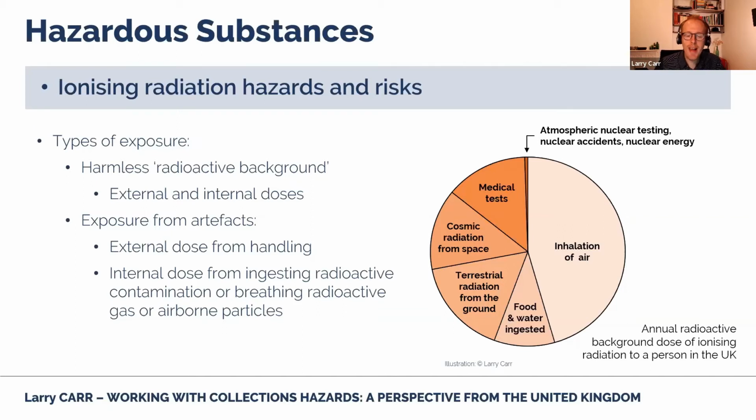However, when handling radioactive artifacts, there may be a greater risk of harm from internal exposure. Once radioactive substances are inside the body, they may significantly increase the risk of harm. For example, radium is chemically similar to calcium and deposits within the bones. Radiation from radium causes necrosis of bone tissue and increases the risk of bone marrow cancer.